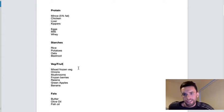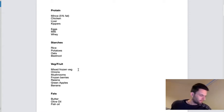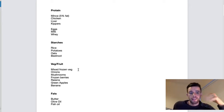Now this is a bit of a cop out, but also a little bit of a diet hack. I just use mixed frozen veg, and what I do with this is whatever shop I'm in, Aldi, Tesco, Dunnes Stores, whatever it is, I'll just pick up whatever frozen veg they have in there. Generally it's the same kind of stuff. Sometimes they have corn in them, sometimes they have broccoli in them, sometimes they're an Asian stir fry mix. They all have a diverse range of different veg in there.